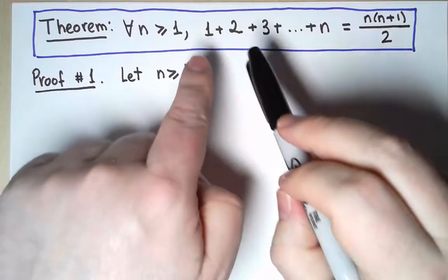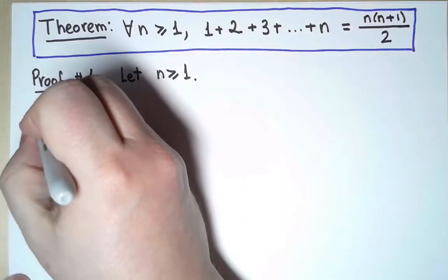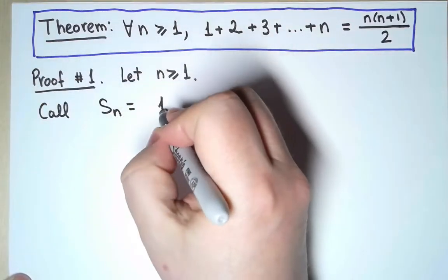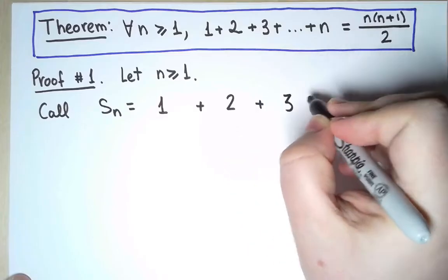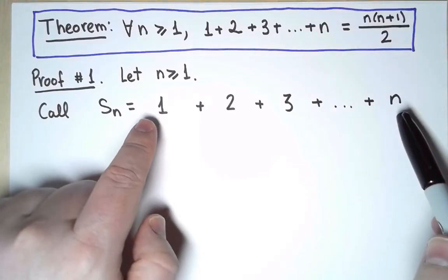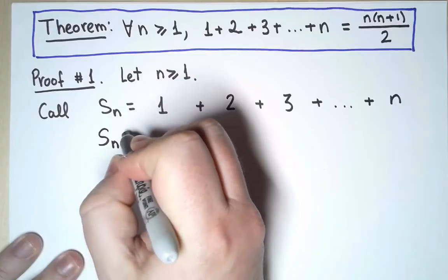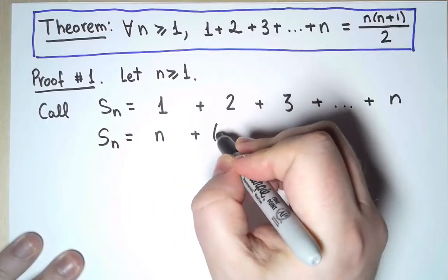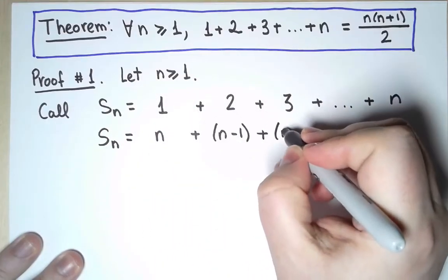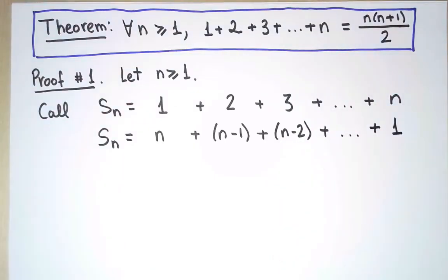I'm going to give a name to this sum. I'm going to call it Sn. So Sn is 1 plus 2 plus 3 plus ... all the way up to plus n. And underneath, I'm going to rewrite the same sum, but I'm going to reverse the order of the terms, starting at n. So Sn can also be written as n plus n minus 1 plus n minus 2, ... all the way down to plus 1.